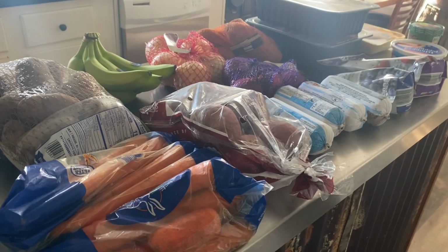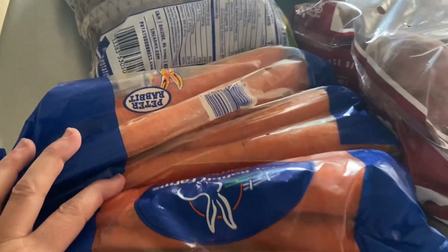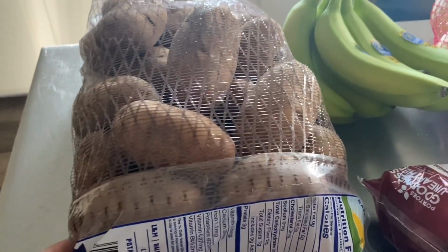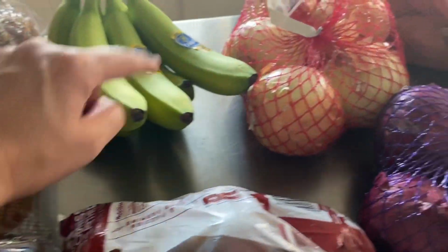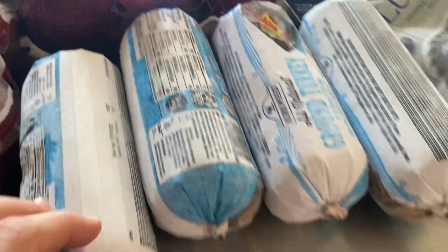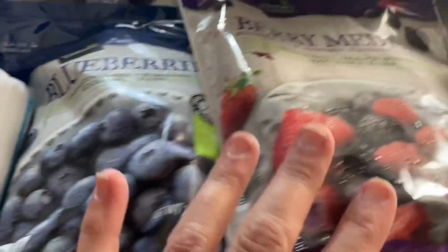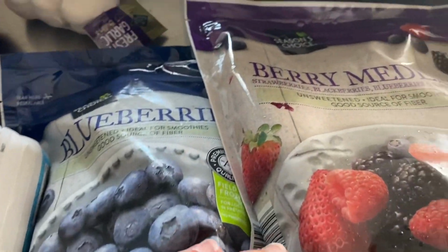Round 1 of my Aldi haul, I spent approximately $140. I've got 2 things of carrots, a big thing of potatoes. This was only $5, so I feel really good about this buy. It was 10 pounds. Bananas, onions, 1 bag of sweet potatoes, some garlic, red onions, 4 ground turkeys, some blueberries, and some berries to make smoothies with. Mr. Biggs requested those.